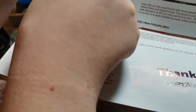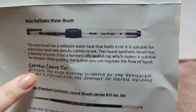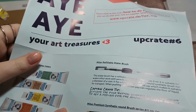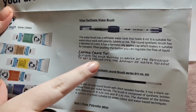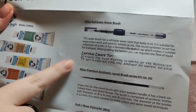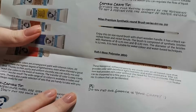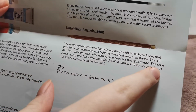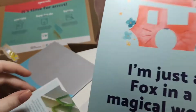No watercolour paper. Milan refillable water brush. Activate the push button slightly at the beginning to get a feeling for the amount of water release. Synthetic brush. Polycolor oil based core. So we could probably do an outline and it might be water soluble. Anything else in there? We get stickers and cards.